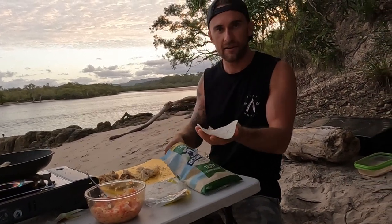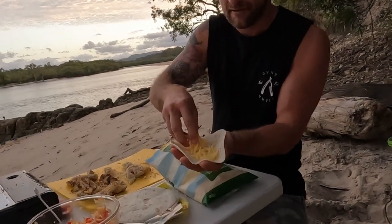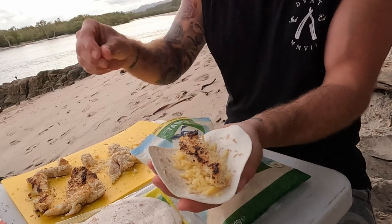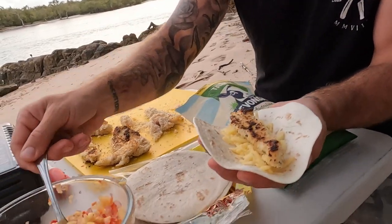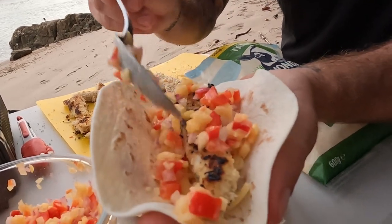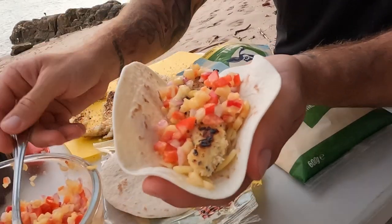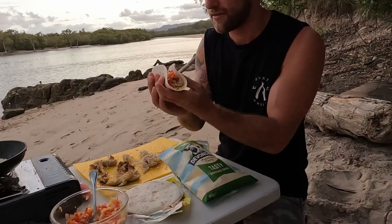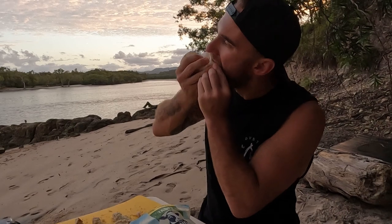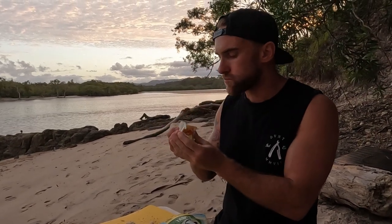First things first, a bit of cheese. Next we're going to go slab of fish. Lastly, some of this salsa. How bloody good is that? All right, cheers. So fresh.